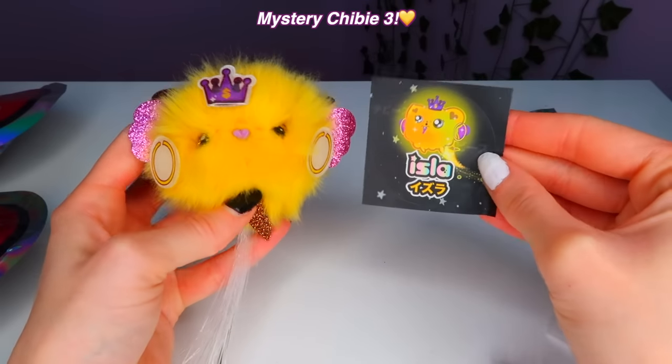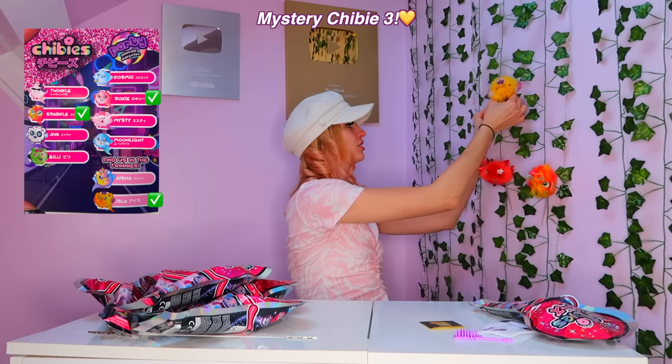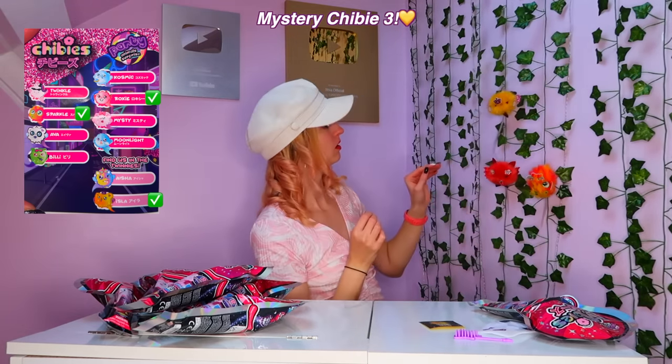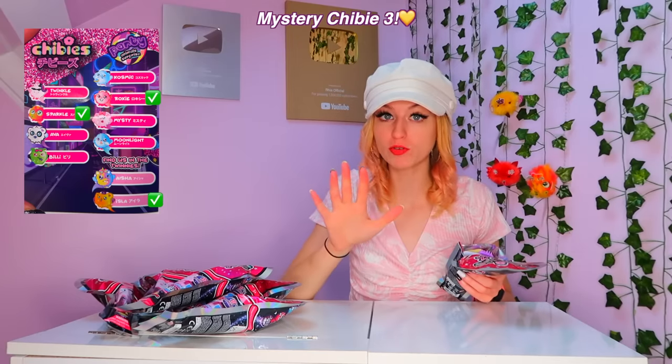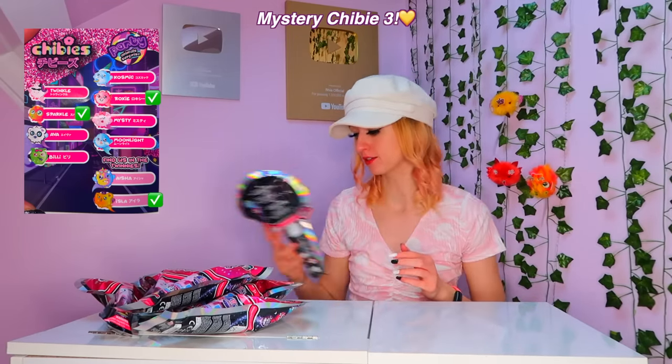Here we go, there's Isla, everyone, my new favorite. Okay, you know the drill, guys. Let's add her to the chibi wall. We're doing pretty good. We've only opened three and we've got three different ones and a rare. We've not even got a double yet, so hopefully I've not just cursed it now and we're gonna get like 14 Roxys, because that wouldn't be good, would it?